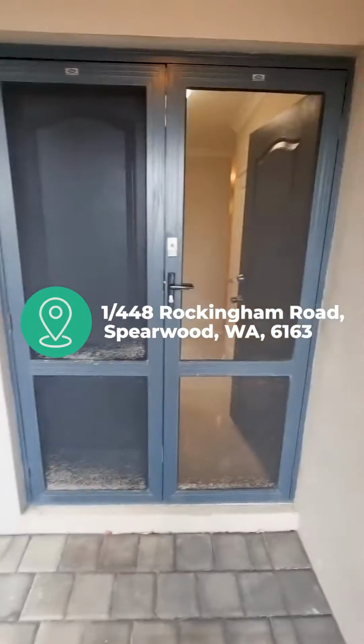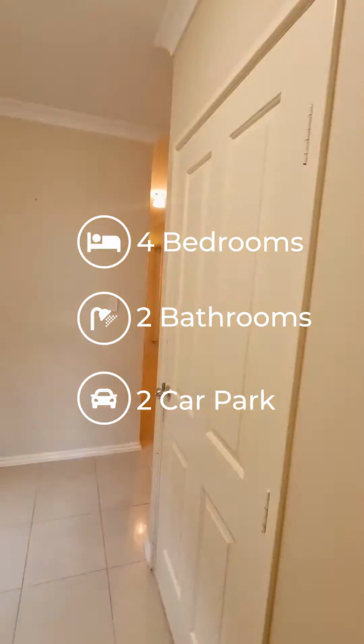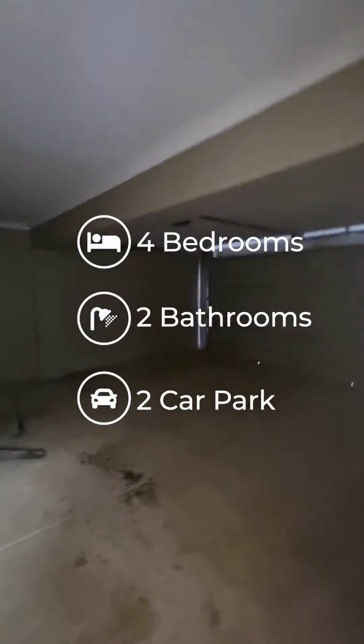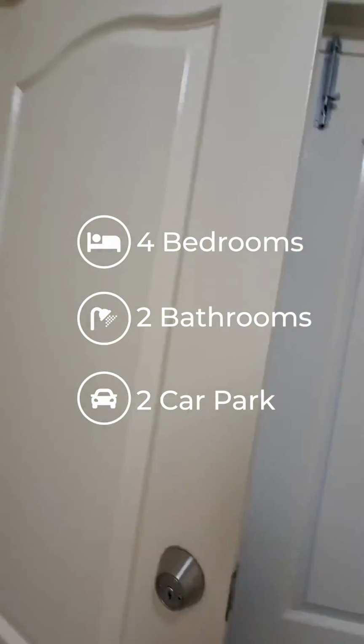So as we see here, we've got the front door, bit of space to the left. You come through, you have immediate access to the garage. Like that. Double car, of course. Close this for the noise.